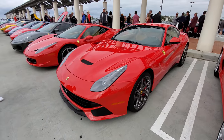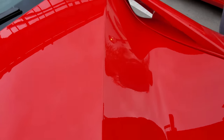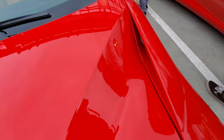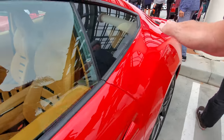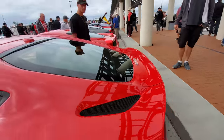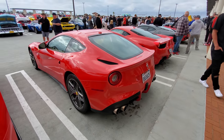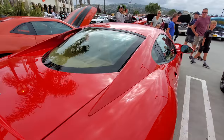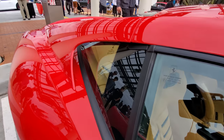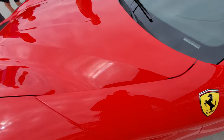The F12, I really like. The F12 technology uses what's called an air bridge right here. If you look at that, air goes through this air bridge, goes down through this tunnel here, and comes back up and exits that way. So that applies downforce without the need for a big giant wing. The old 599 did it with this thing here, called a flying buttress. Same thing, but when they updated the car, they moved the air bridge to here.